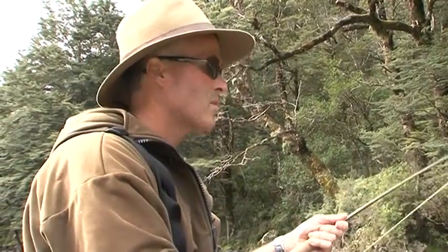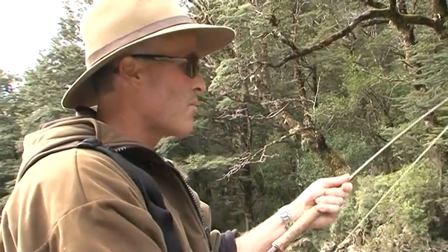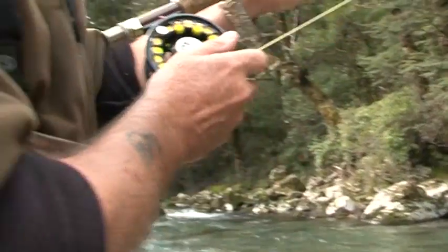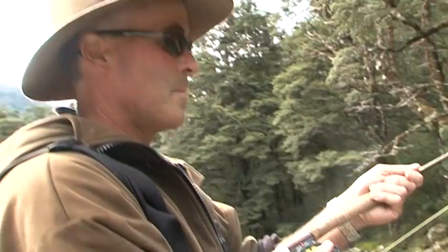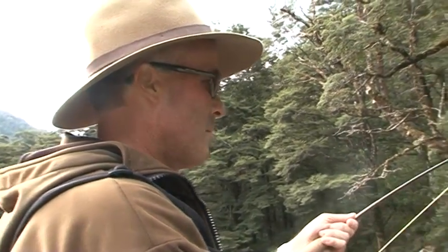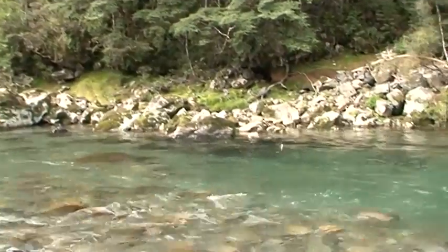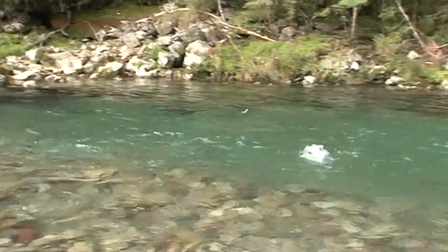This is what it's all about. This time of the evening, beautiful evening, rainbow trout, Rangitikei, what more do you want? Oops, I'm beyond the leader, that's bad, isn't it? I'm starting to get the hang of this casting, but my fish identification could do with some work. This isn't the rainbow I was hoping for. It's a brown trout. Not that I'm complaining.